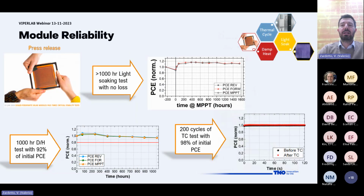In terms of reliability, we have different climate chambers, for instance for the damp heat test, we have light soakers, we have a climate chamber with an integrated light soaker, and we can do a lot of thermal cycling. With all these techniques, in the past we demonstrated that the large area devices we fabricated can pass light soaking tests for 1,000 hours at maximum power point, and several IEC tests, so damp heat and thermal cycling, without much loss.